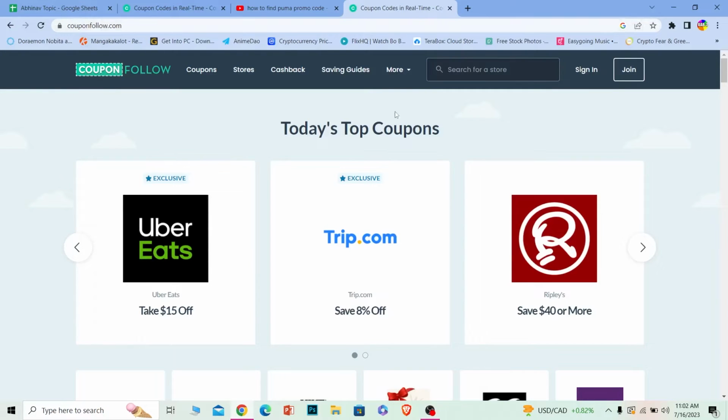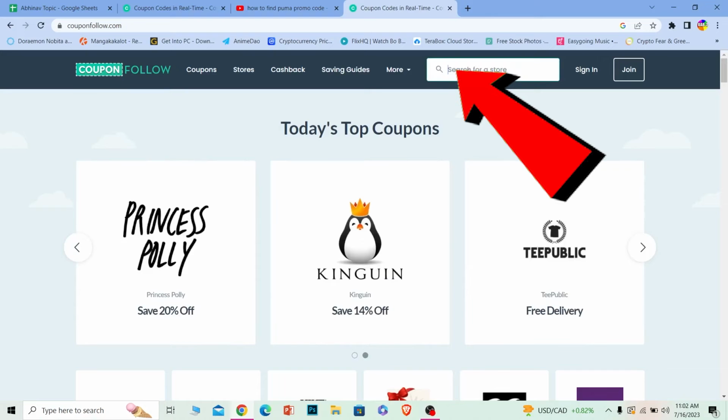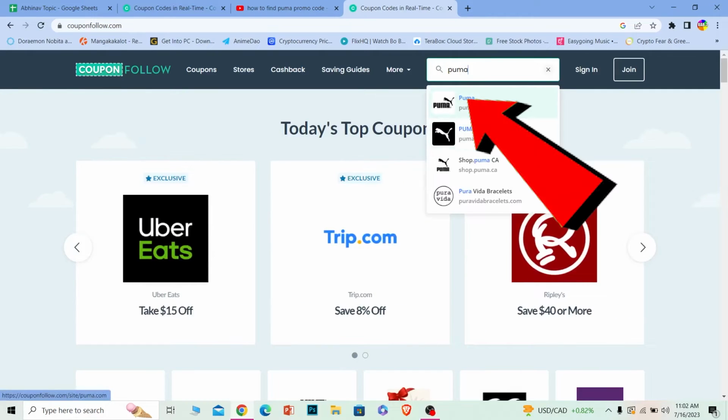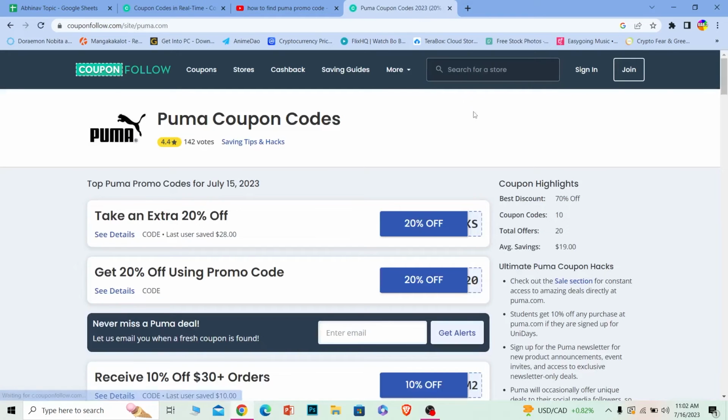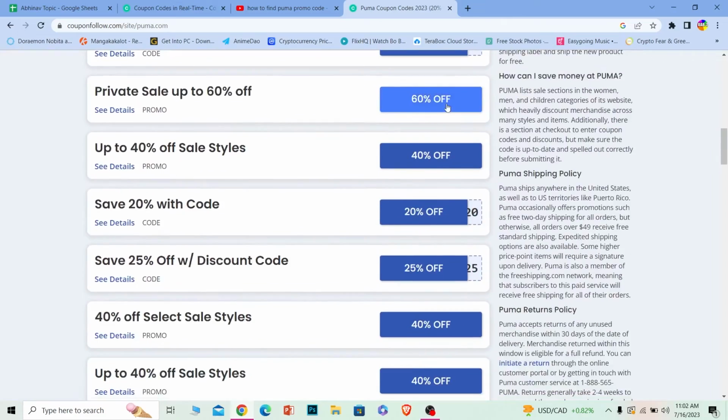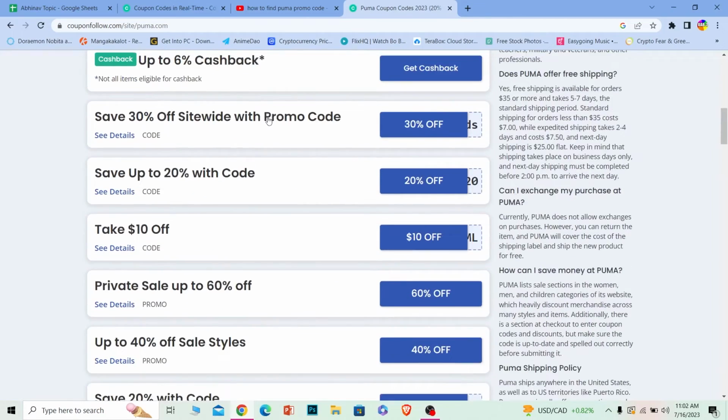Once you're in this page, over here where it says search, you want to click on it and write Puma. Once you do that, it's going to show you puma.com. You want to click on it. And once you click on that, it's going to show you all the promo codes available for Puma, as you guys can see. Now from all of these options, choose the one which you like.